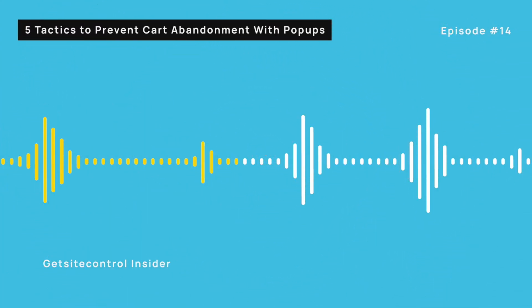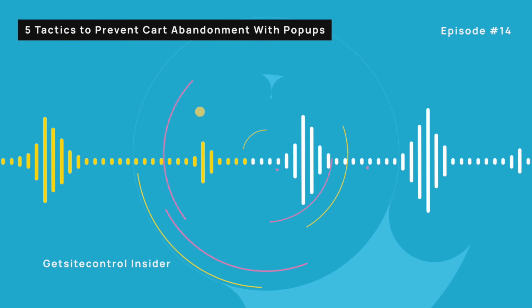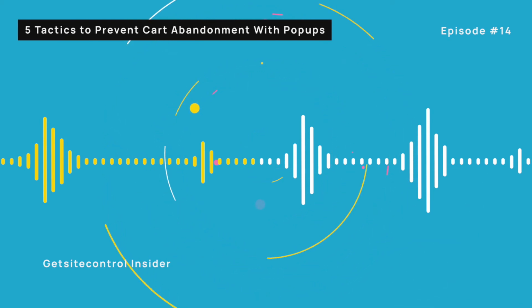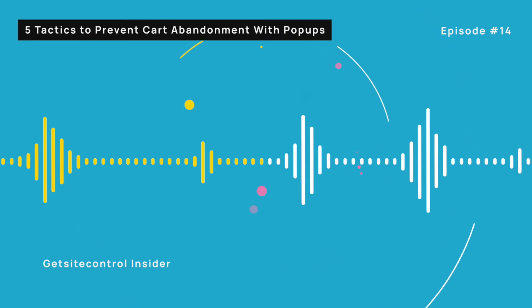Tactic number 4. Use urgency to get the sale. If you're adding a pop-up to your shopping cart, your goal is to stop abandonment in its tracks, right? That is, you want people to whip out their wallet right away and finish the purchase before they leave. Because once they leave your site, well, it's a lot harder to get them back in the future. The best way to do that? Urgency.